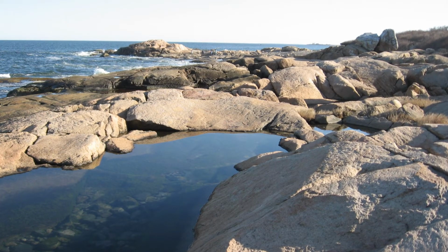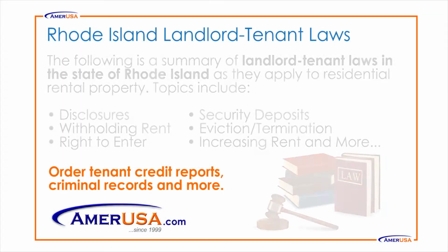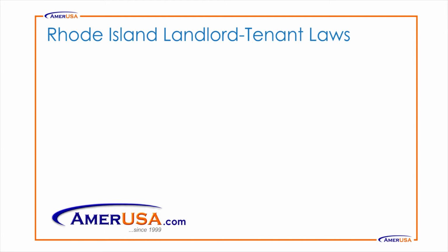In this episode, we will be discussing Rhode Island landlord tenant laws. The following is a summary of landlord tenant laws in the state of Rhode Island as they apply to residential rental property. Topics include disclosures, withholding rent, the right to enter, security deposits, eviction, increasing rent, and more.